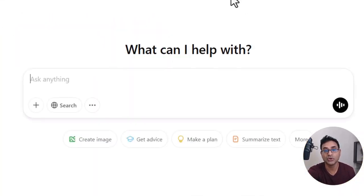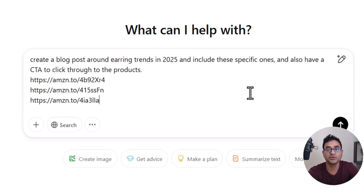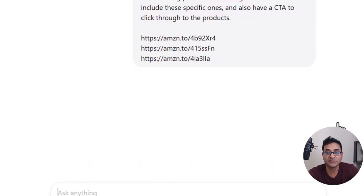So we'll go to ChatGPT and start doing that. So what do you do? I'll give you a prompt out here. So this is the kind of prompt you'd want to use. Create a blog post around earrings in 2025. And the specific ones, I've put my affiliate links there. So I would like ChatGPT to link to those products to give me a call to action for those products. And let's see what ChatGPT gives me from there.